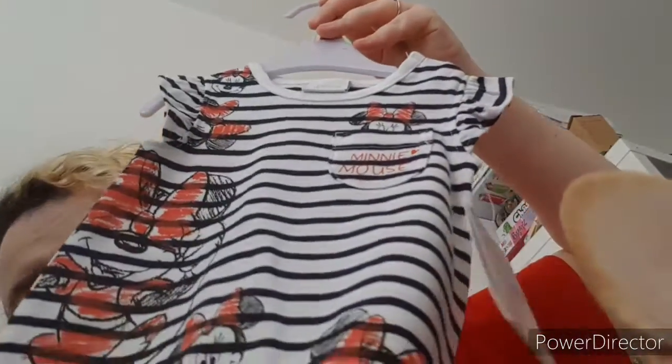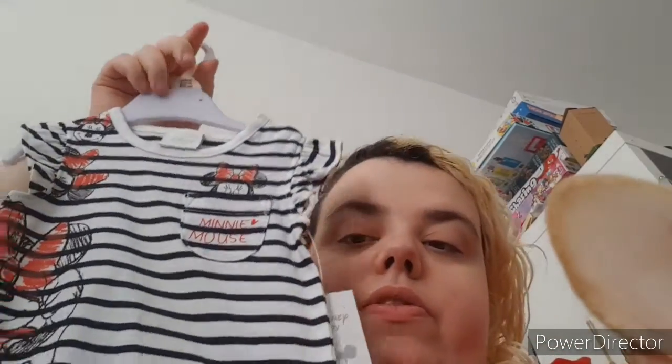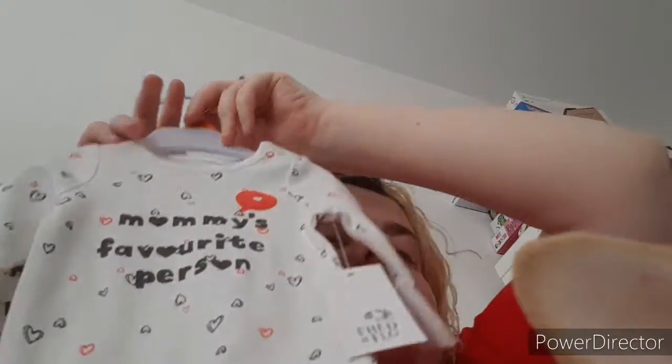And then I saw this romper in the girls section. This is a Minnie Mouse one. It is in size newborn, and this is £5. So I really like that. I've been wanting to get at least each of my reborns to have a romper. That's my dream. Now, because they're twins, I had to get the matching outfits.